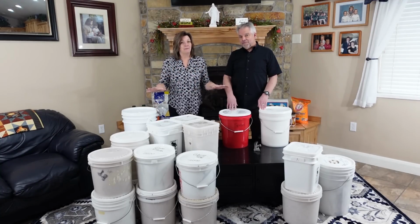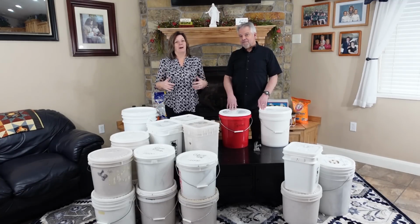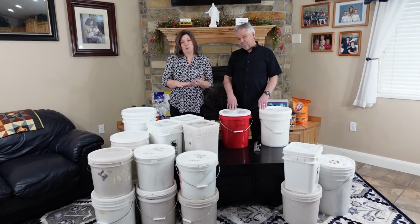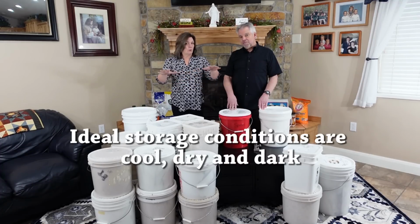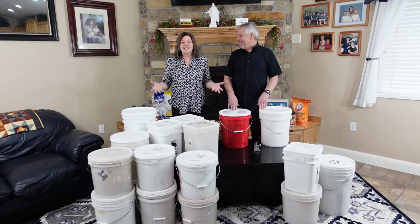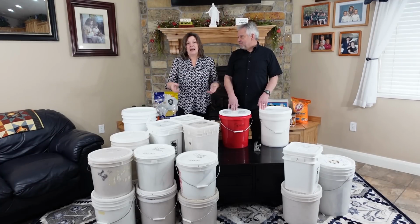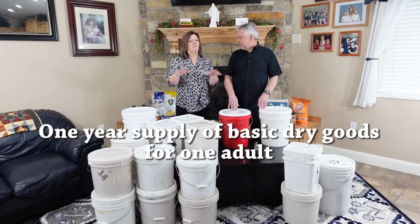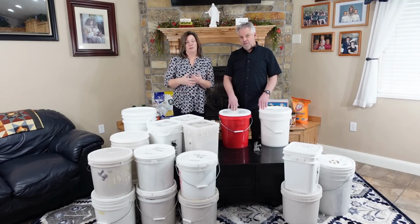Now, thanks to my family and all the big muscles that hauled all this stuff up from our basement storage room, because we all know that food is best when it's stored in a cool, dry, dark location. Thank you, John, for hauling all of this up. Absolutely. You can tell this is all dusty, and this is our real food supply. What we're going to talk about today is the food supply for one person. And it varies depending on the needs and preferences and allergies that your family has.